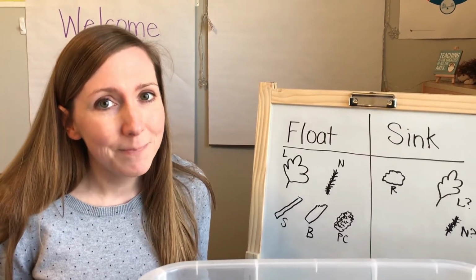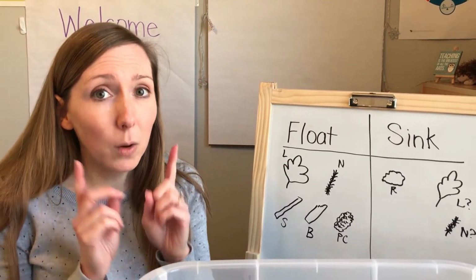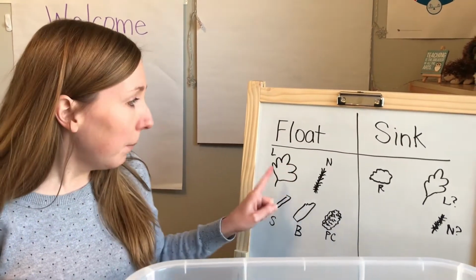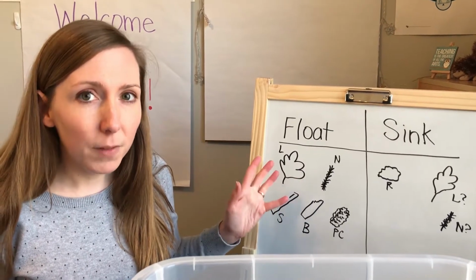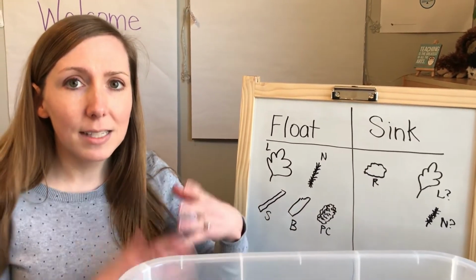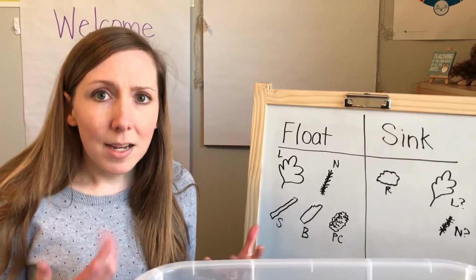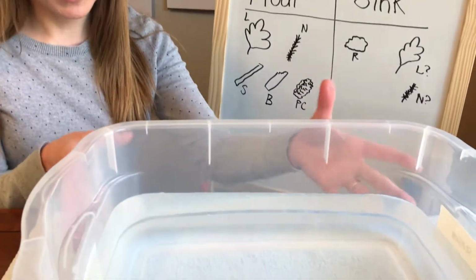All right, so my friends, I wanted to start with a question that we had. Do you remember whenever we were at the lake, we put a leaf and a pine needle in the water and they floated. But then we looked and we saw that there were leaves and needles that had sunk to the bottom of the lake. And we were wondering why that was. So we're going to do a little experiment to test that out.